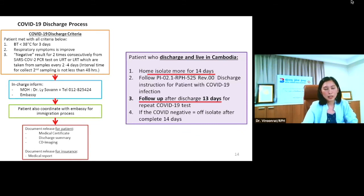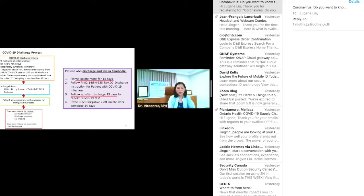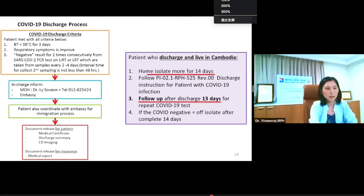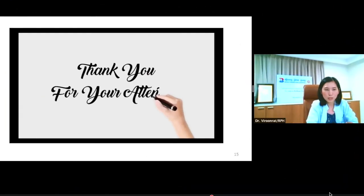In case you live in Cambodia, after being discharged, you need to do home isolation for another 14 days. And on day 13, the government will ask you to repeat the COVID-19 test again. But if you are living abroad, I would suggest that after you travel back home, you continue isolation at your home for another 14 days. Please plan in advance in case you get COVID-19 infection in Cambodia or any other diseases. We are willing to help you through this situation.